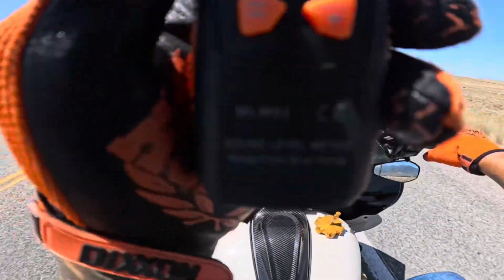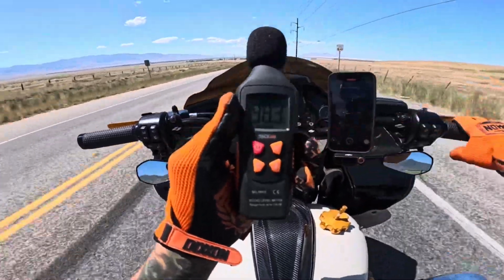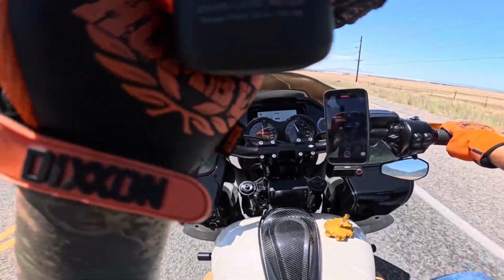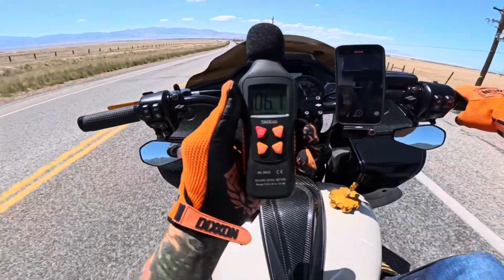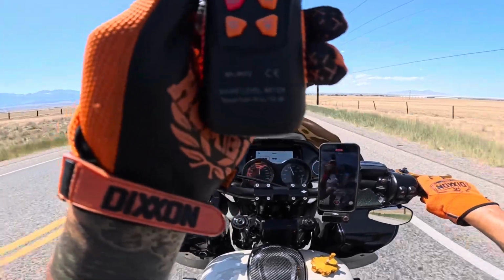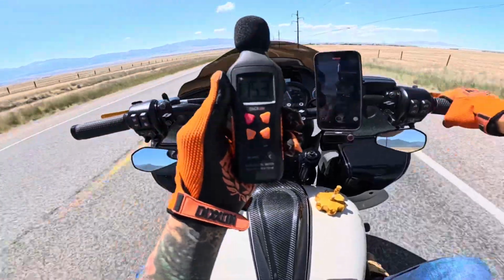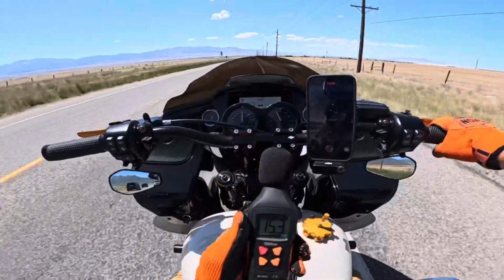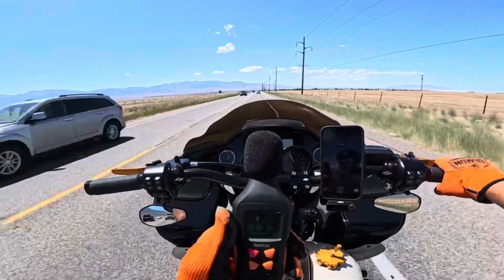So if I put this up just a little bit higher, yeah, we're hitting 124 where I had it before. 116. Let's see if I can hold it there. 106. So right at my line of sight, we're at 115. So it's definitely a noticeable difference as far as wind buffeting when I'm sitting straight up.